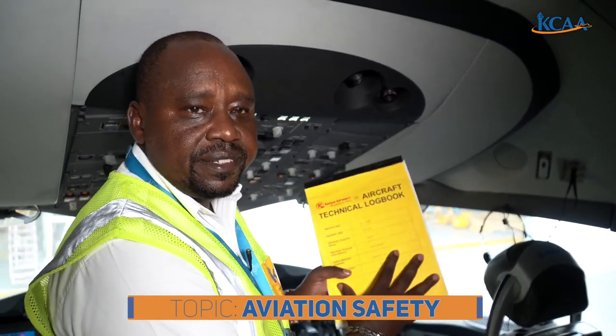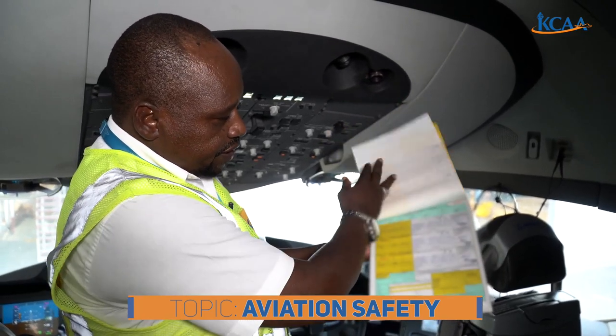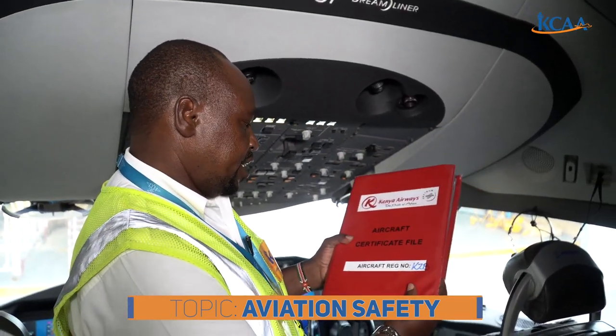This was done by the engineers before flight. Now, as pilots, we come and check inside whether there's any defect. And if there's no defect, we accept and sign, and we'll be ready for the flight. On the other hand, we also have the aircraft certificate file, which must be carried all the time. And this is for the registration of this aircraft, which, like I said, is Kilo Zulu Bravo.